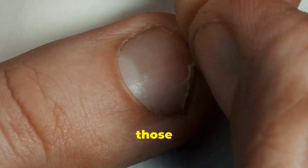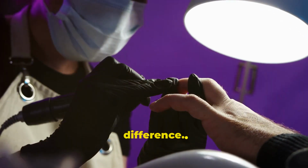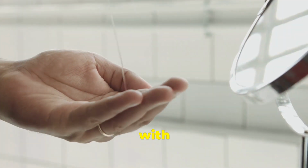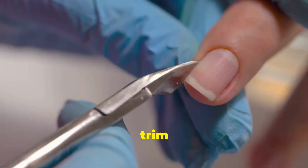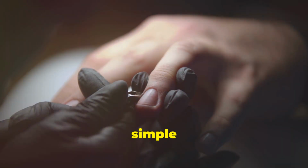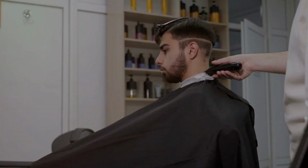Now let's not forget about those hands, gents. Keeping your nails clean and trimmed is a small detail that can make a world of difference. Imagine shaking someone's hand with dirty or overgrown nails. Not a good look, right? Take a few minutes each week to trim your nails and clean under them. It's a simple habit that shows you pay attention to the details and take pride in your appearance.